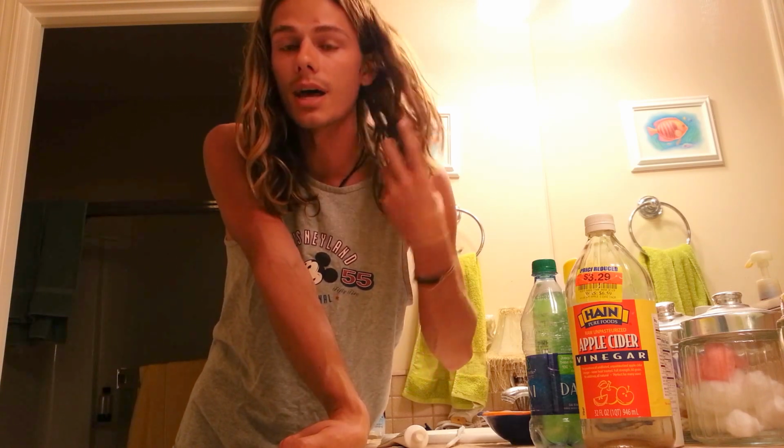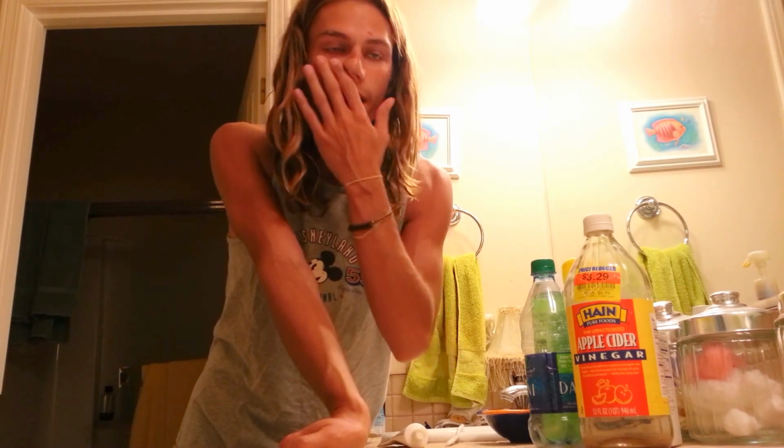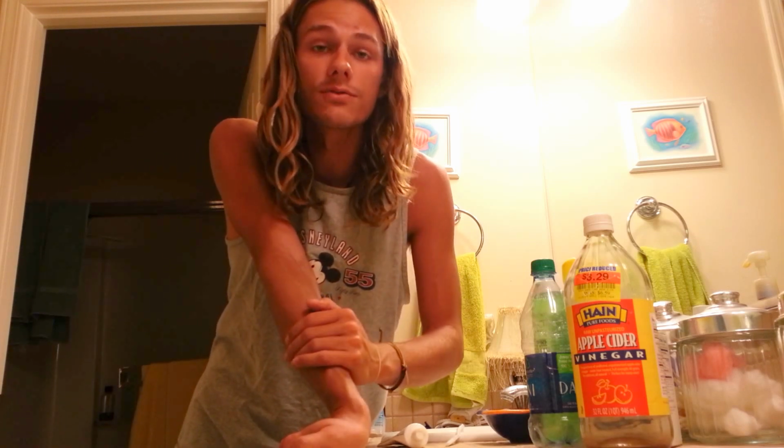But anyways, that's just something that I've picked up from living on the beach, is just letting it dry naturally, and it comes out with a lot of volume and a lot of natural curls. Natural drying really gets the best out of your hair, I feel like, and plus it's healthiest for your hair. You're not damaging it at all.